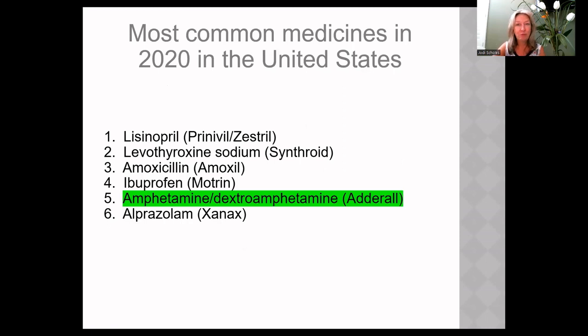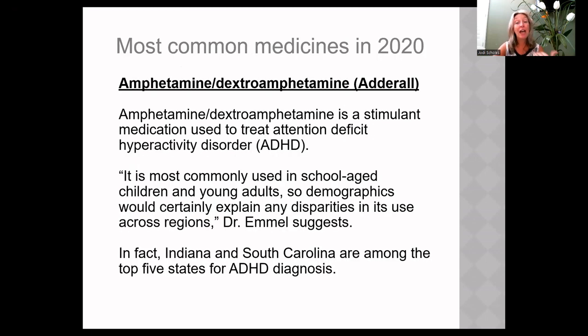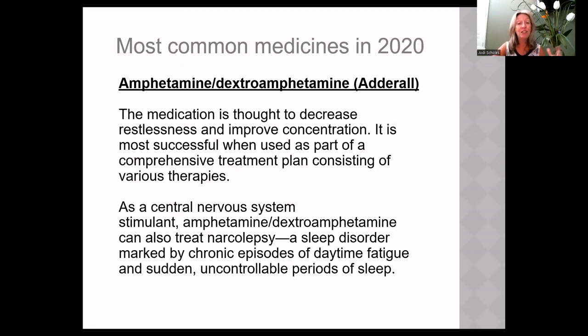Adderall. Do you remember what Adderall's for? Yeah, it's for ADD or ADHD. Adderall is used for attention deficit hyperactivity disorder. A lot of times school-aged kids are given this as a prescription because it is said to help with the restlessness.